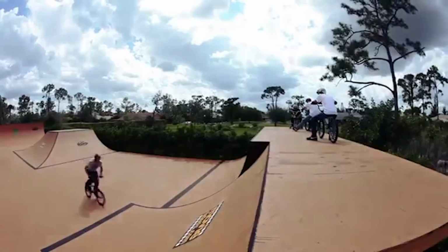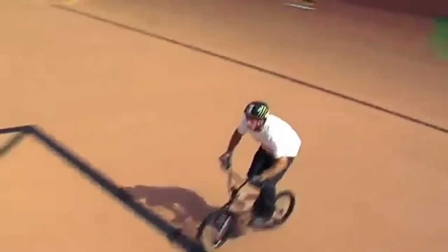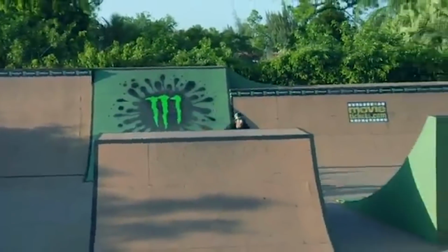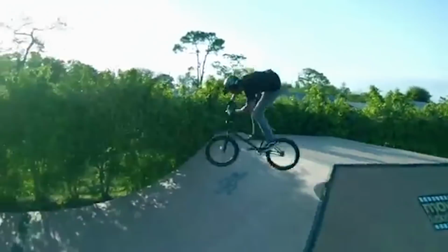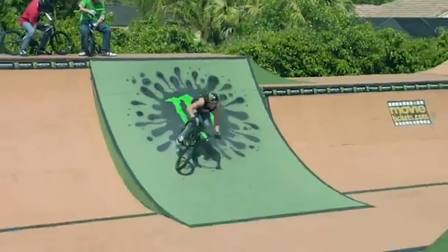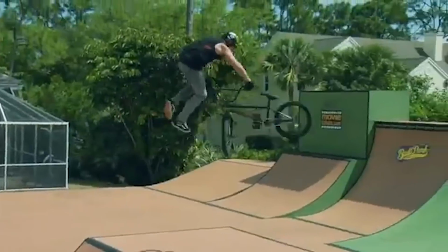I don't know what year, but I would imagine it's around 2015, 2016. I would only assume that it was torn down because Mike just didn't really ride it anymore. Or maybe he moved, I could be wrong, but my assumption is he just stopped riding BMX, so there was no reason for him to have a skate park in his backyard. But this park was such an amazing skate park that they actually had BMX events at it.